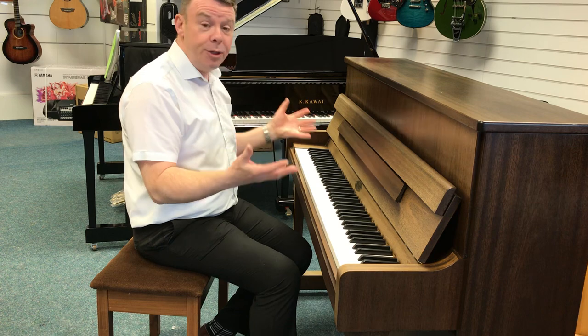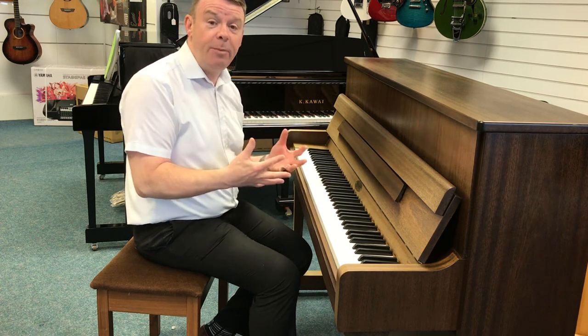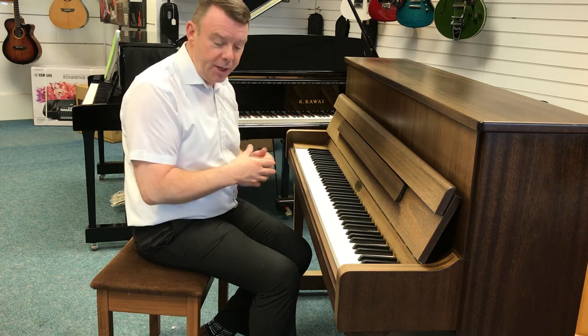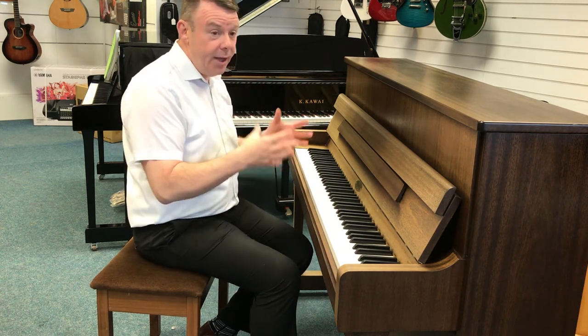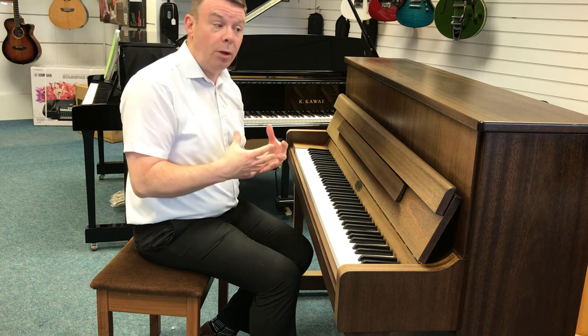In what we call a traditional cabinet, it's a very, very popular size throughout piano ranges. It's got a front traditional leg, very nice indeed. This piano is finished in walnut satin.